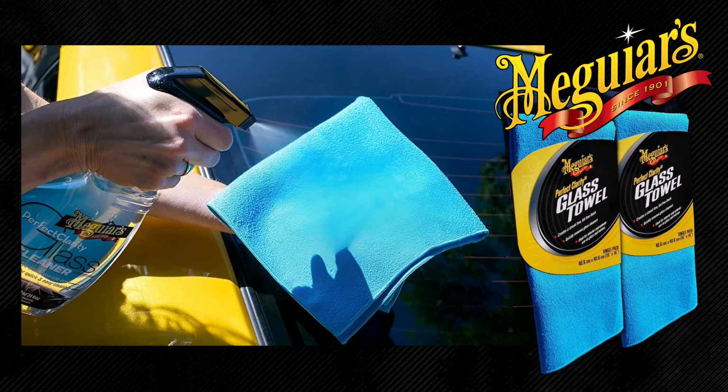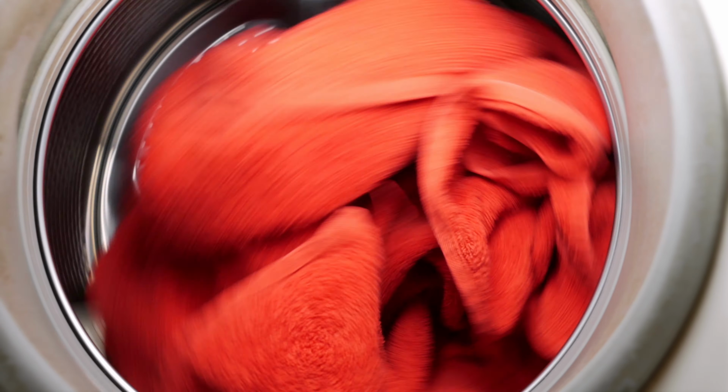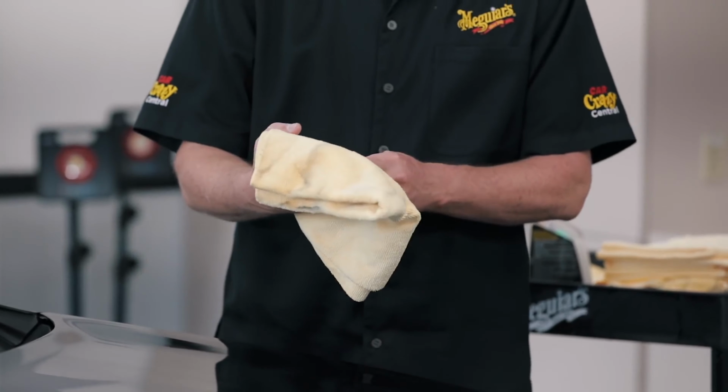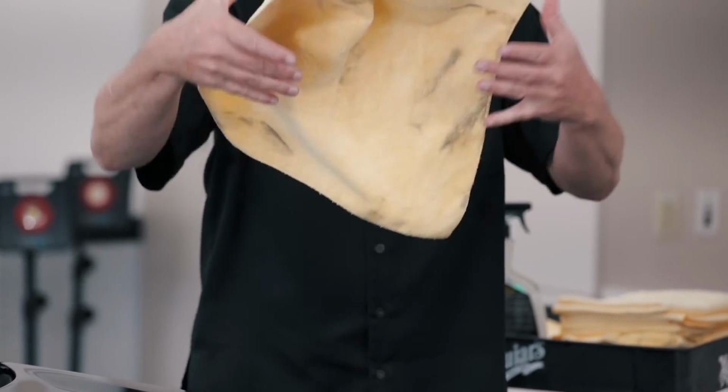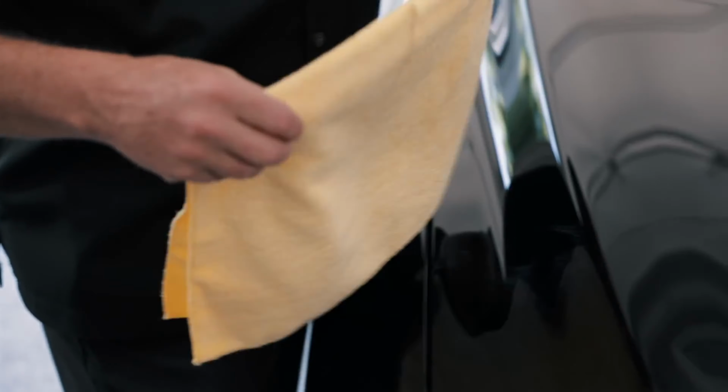You don't want to use bleach, no fabric softeners. There's some basics that are on all towels, but when you wash them with similar items, you never mix cotton with microfiber, and never mix an old wheel, tire, engine towel with a beautiful paint towel, or glass and paint towels, because the next time you may go, why is this glass towel streaking? Oh, it's got some contamination that didn't wash out.